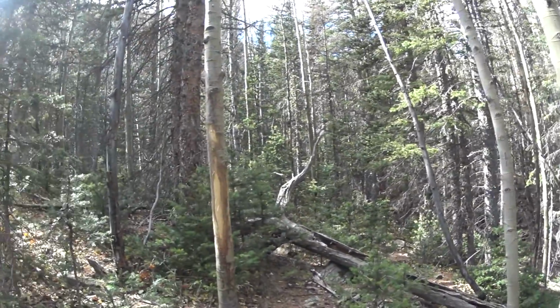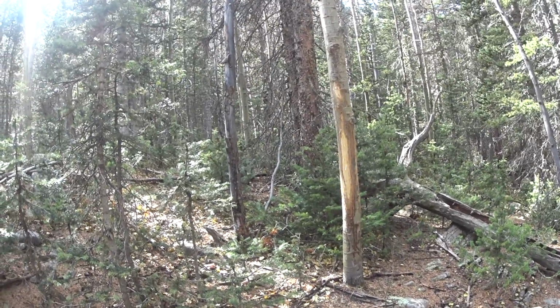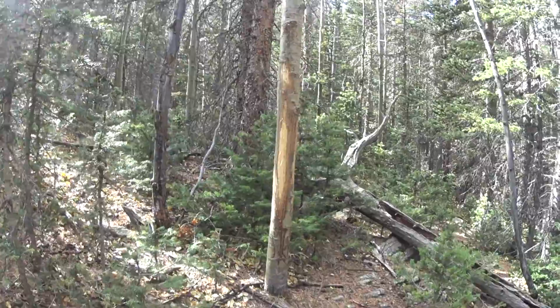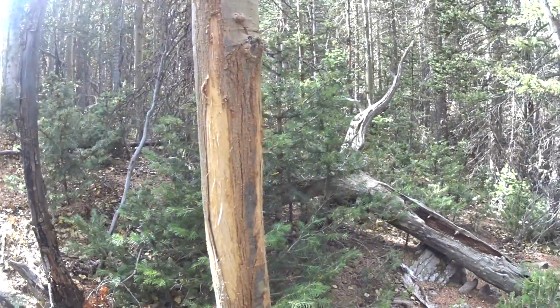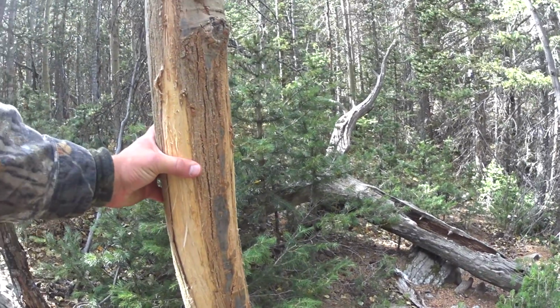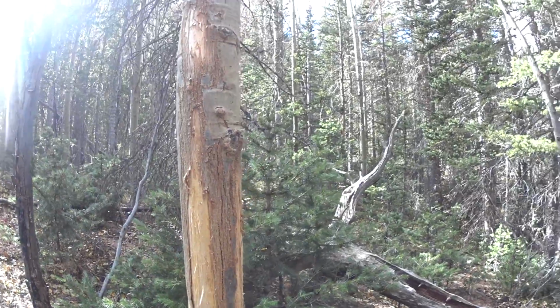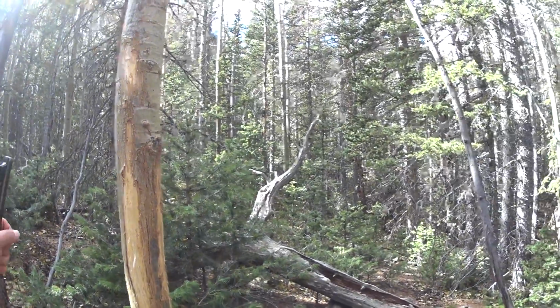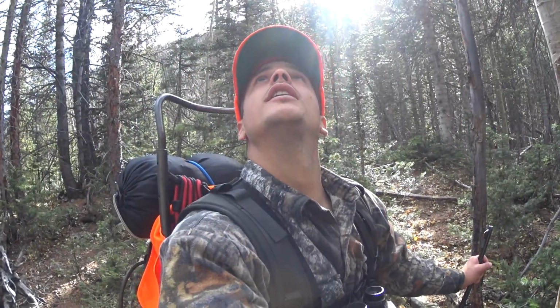But if you look right here, you see this tree. I imagine that's from a big mule deer buck. You're seeing some rubs and a ton of tracks and droppings all over the place, and a pretty good sized tree here for a rub. So that's pretty cool. I haven't seen any yet, but I'm pretty loud with this big pack on, so they're probably getting out of my way. They probably hear me coming.